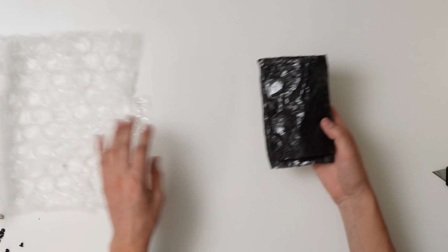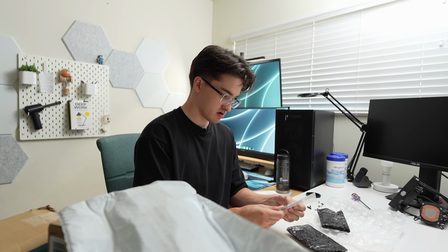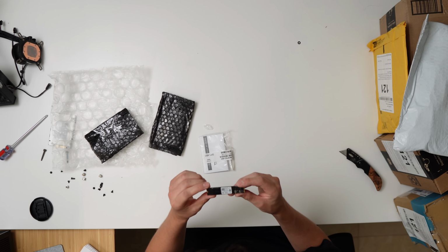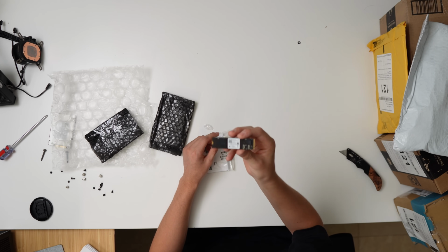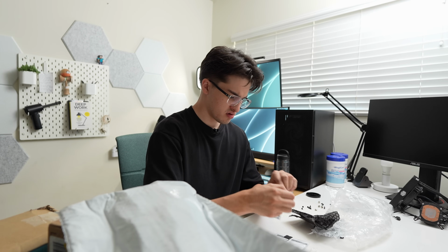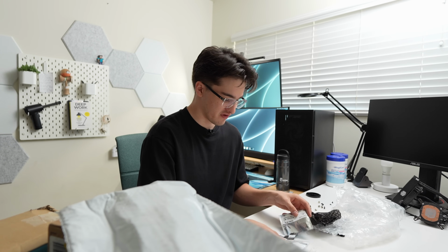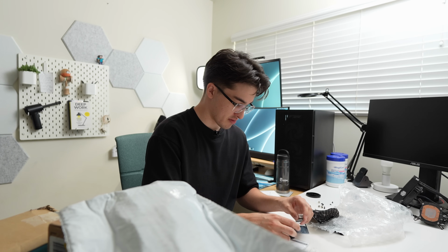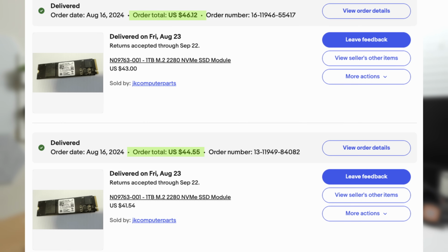This seems like a CPU, which is something I do not need. Oh, it's an SSD. Okay, looks like we got a Western Digital 1 terabyte NVMe SSD. I bet it was a pretty good price too. We got 2. Geez, so much has been happening with the move and all this stuff. I actually don't remember buying 2 of these. But yeah, 2 NVMe SSDs, 1 terabyte each.